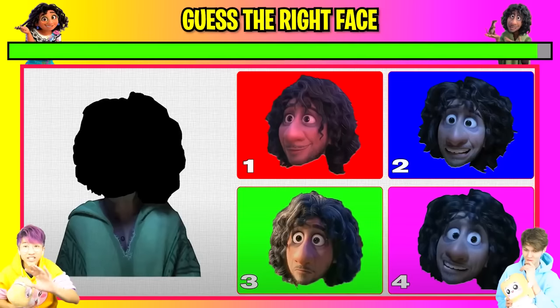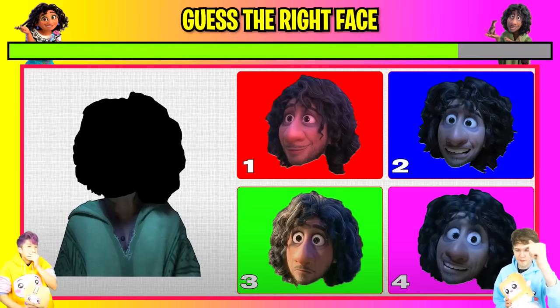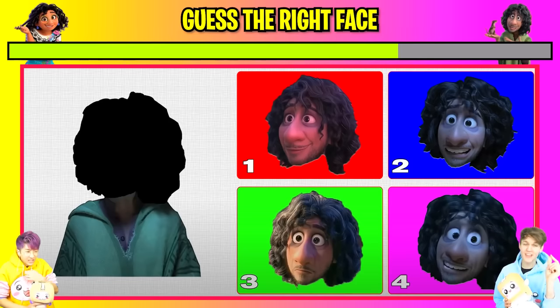Oh, man, now this is different, guys. We gotta guess which one is the right face for Bruno. All right, this is really tricky. So only one of the faces on the right is gonna fit onto that body. Guys, this is so tricky. This might be max level difficulty. I don't know. If you get this right, Justin, I will be insanely impressed.